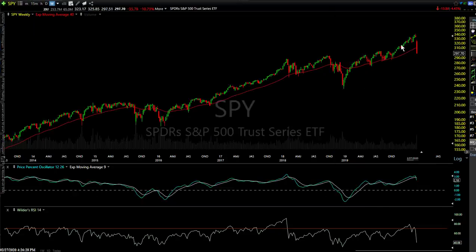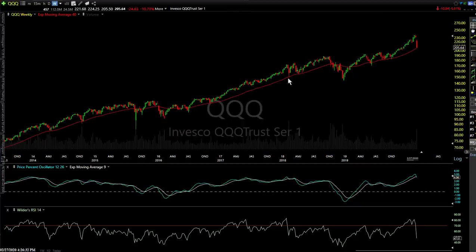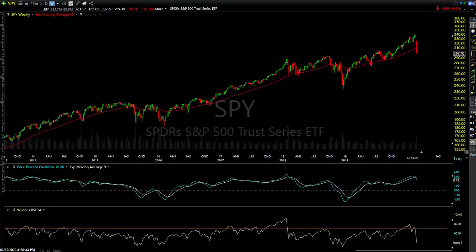SPY, we did cut through it. QQQ, and I noticed it's the tech-heavy stocks, Apple, QQQ, the 200 EMA is the one I like to use, and the 40-week EMA, that means exponential moving average. Some people use a simple. It does a little bit better job, as you can see here on QQQ, than SPY. But it is worth noting, SPY also quite a bit. You'll see traders come in and buy pullbacks to the 200, our 40-week moving average here on the weekly chart, and they took it out with conviction today.